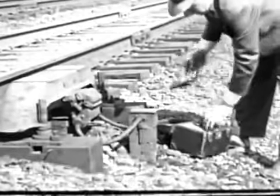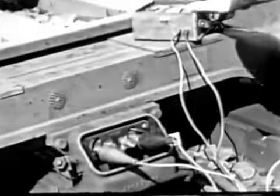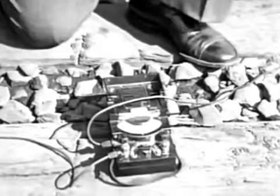Preventive maintenance in the form of constant testing plays a large part in keeping signals functioning smoothly. Every circuit must be checked regularly. Plans and blueprints enable signal engineers to locate every wire and terminal instantly.